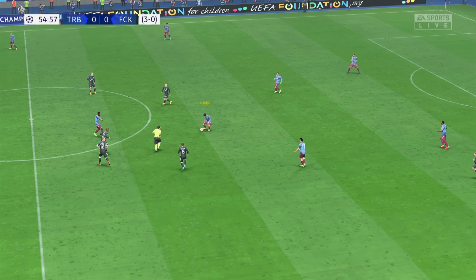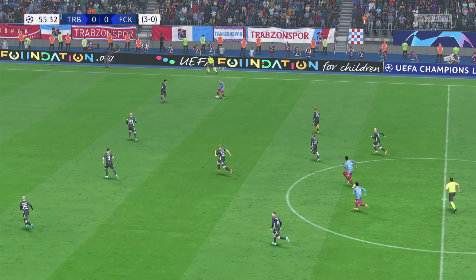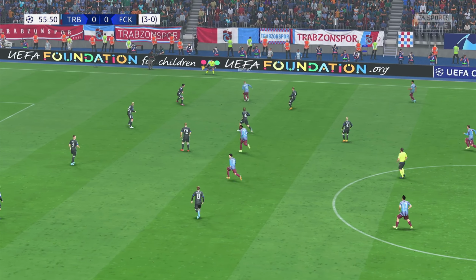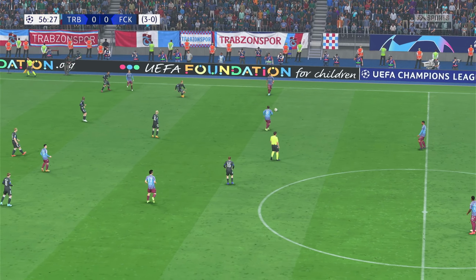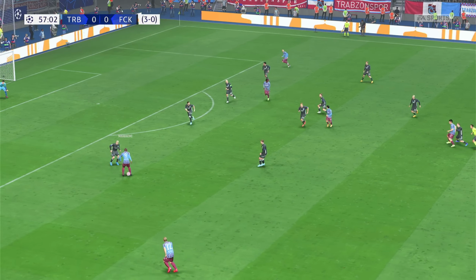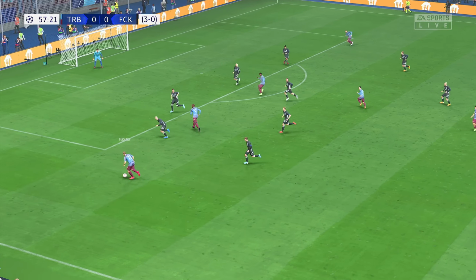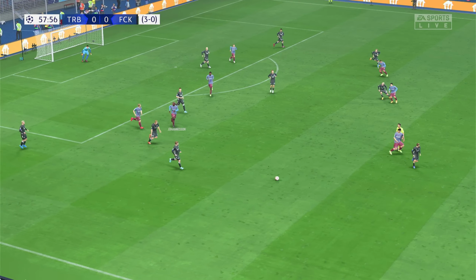Hamsik. Vistja. No danger here as he runs at them. Ermir. Keeping it moving dynamically. And a tidy challenge.